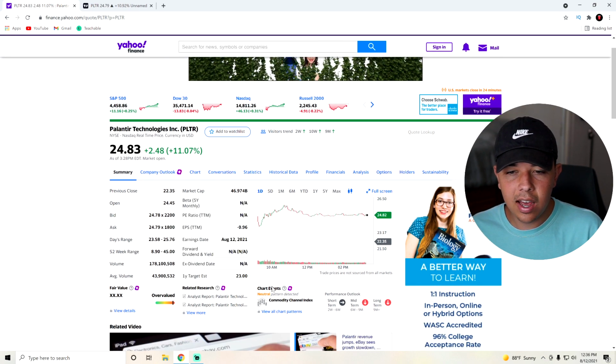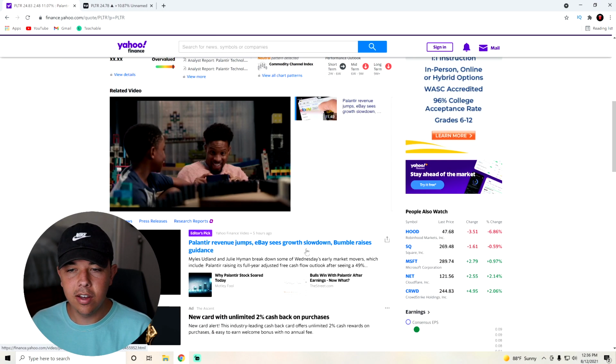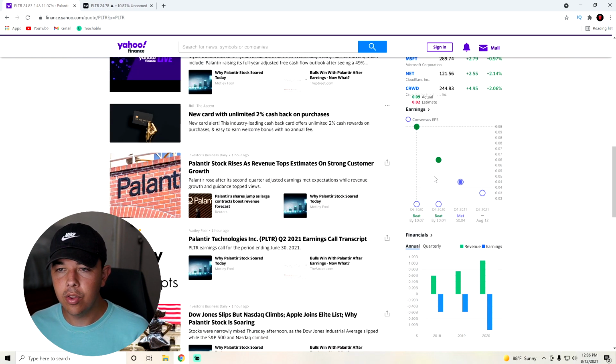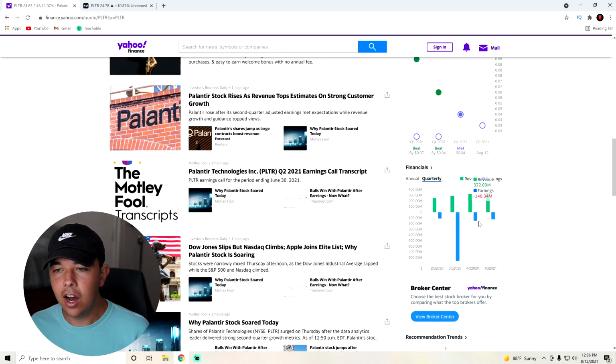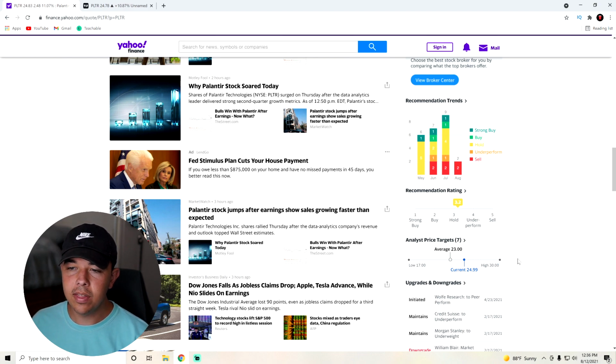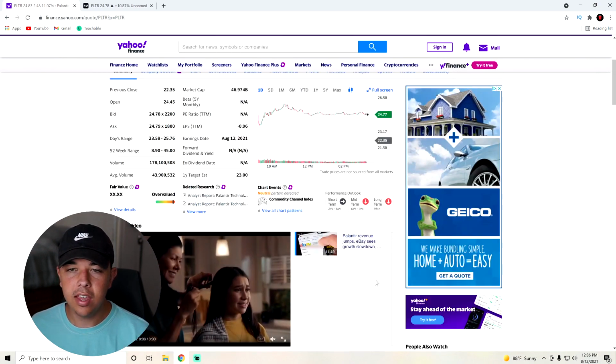Yahoo Finance isn't as bullish on Palantir as some of us out in the investor space, but we have beat or met on the last 3 earnings calls that we've had, and obviously over the past 4 quarters we have been killing it in terms of financials. The price targets are anywhere from $17 to $30, but I think this will be updated now with this new guidance that Palantir just gave.